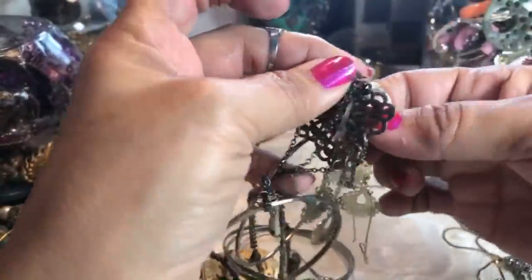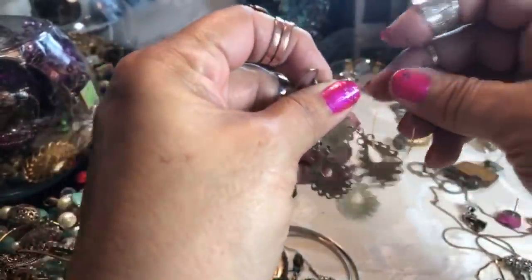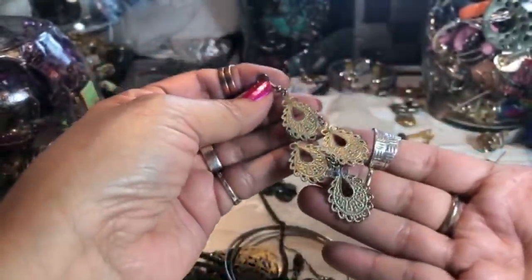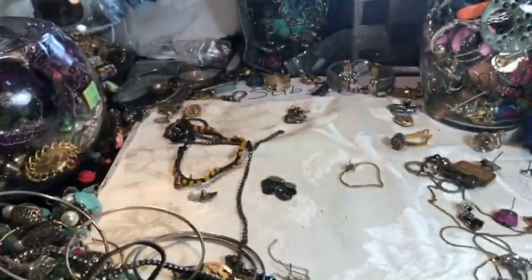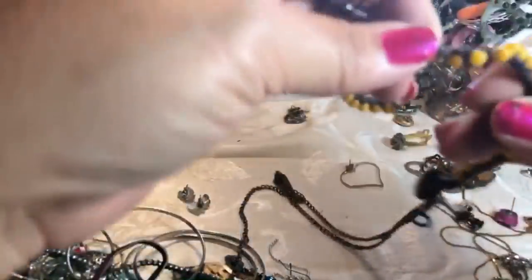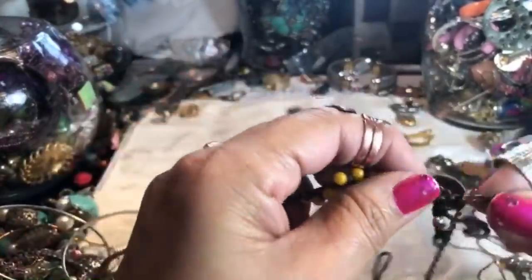Yeah, this is a different earring. This is gold. Here's a big hoop stuck in there. This is just gold tone. Totally different. And more earrings. These are interesting. Sometimes these are worth money too. I forgot.